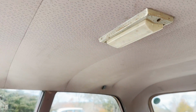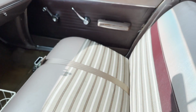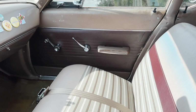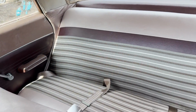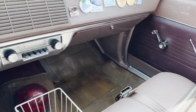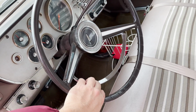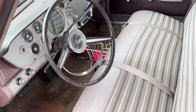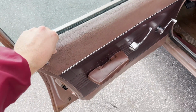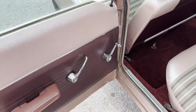Headliner is in decent shape. This interior has been redone. It's in a very similar style to the original, but it was redone at some point. Door panels are original. You can see the back seat. Of course, our horn ring here activates the horn. As far as locks, got the traditional push buttons there. Hinges need some oil.